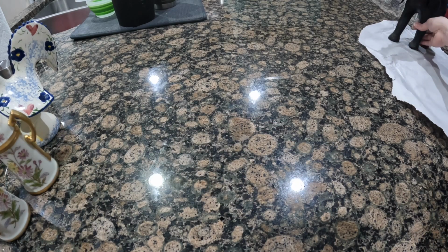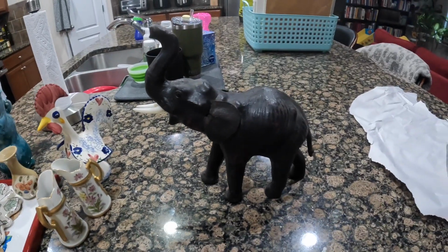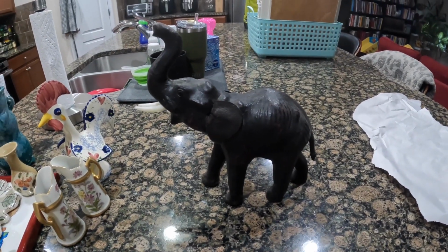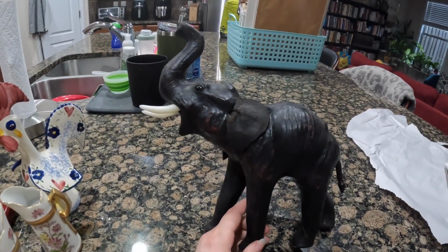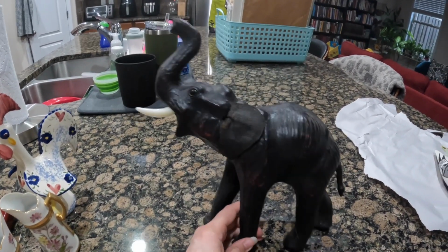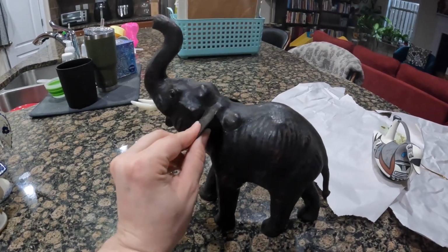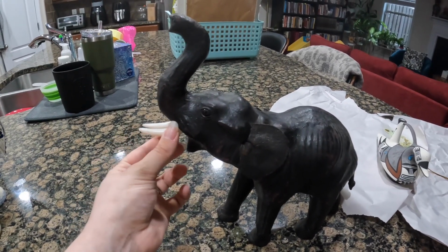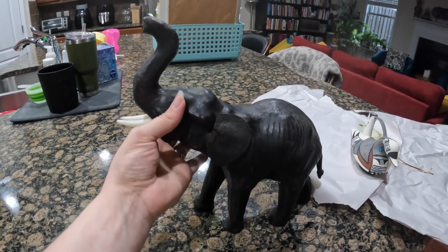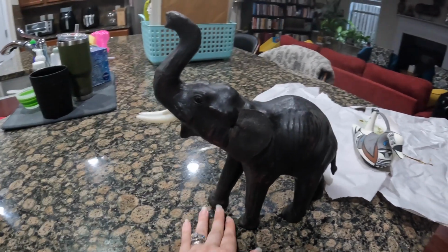Okay, and then the last item that I bought on day one is the elephant. Excuse the background. This is real life. I do believe this is another Liberty of London elephant. It is 100% leather. The eyes are glass and the tusks are plastic. So they check all the boxes for Liberty of London elephants.